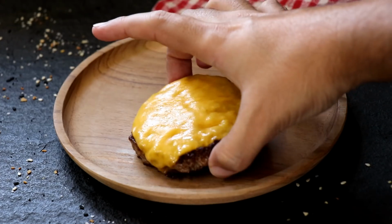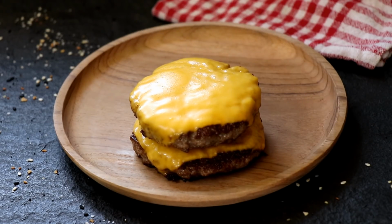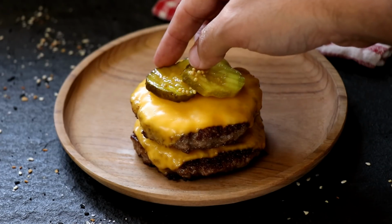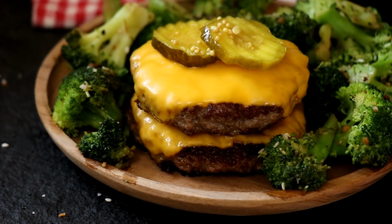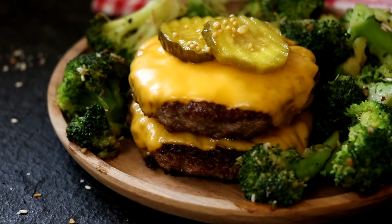Now I'm just going to serve up my beef and broccoli. So I'm going to put those burger patties onto my plate, one on top of the other. I'm going to top it with some gherkins and then just surround that beef with the broccoli. And it looks so good, ladies and gentlemen. And ladies and gentlemen, that is your beef and broccoli lunch done and ready.